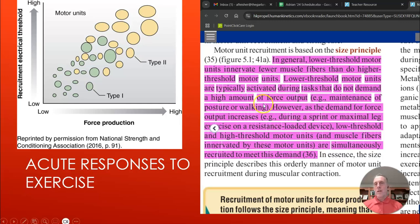So it's not that we're only using type 1 or only using type 2. You're going to have a mix of these. Don't think otherwise. But when you have higher power tasks that need to be completed, you're going to be up in this region. If they're lower power tasks, very oxidative, you're going to be down here.